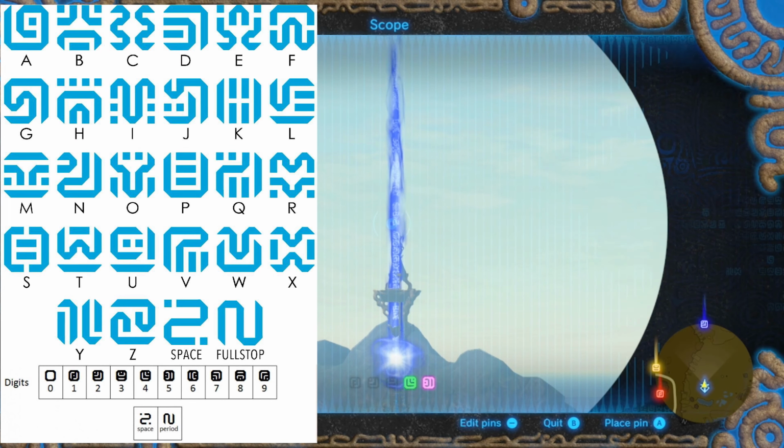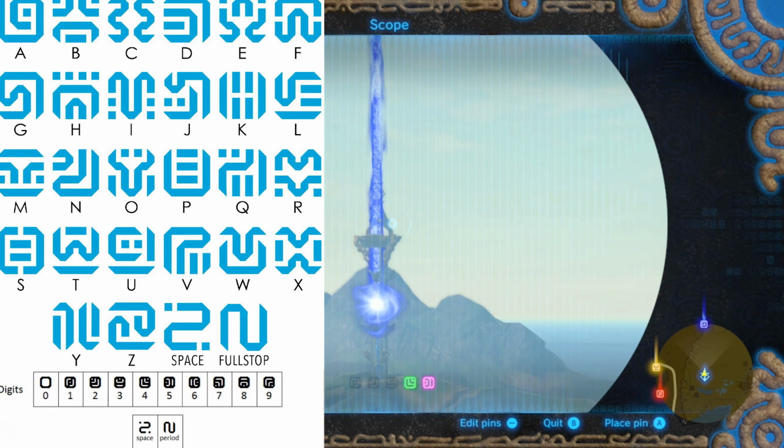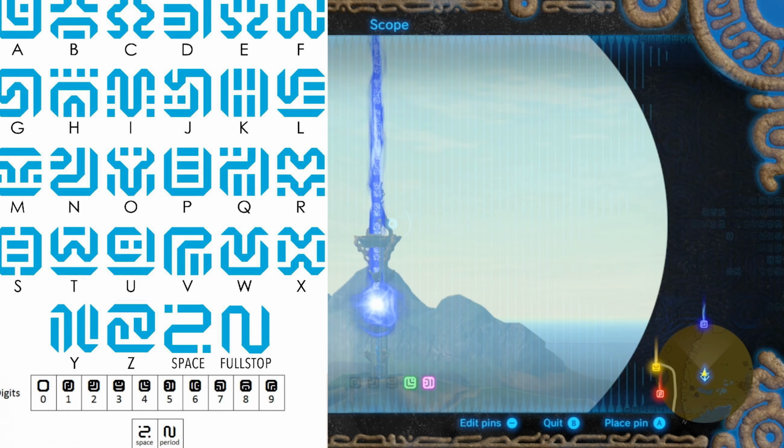When you access a new shrine, a new tower, or even just drop a pin down on your Shikascope, you can actually see some of these letters going up and down. Personally, I always just thought this was for aesthetic purposes, but no. Even though they do just look like gibberish, they're actual words you can translate into English.